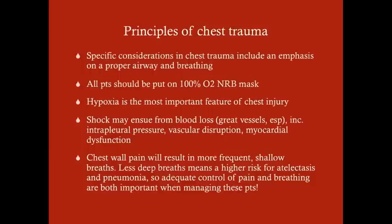We give specific consideration to the airway and breathing, and you may be thinking, well, aren't we focusing on airway and breathing all the time? And the answer is yes. However, when you have chest trauma, or even neck trauma for that matter, or head trauma, what we're really concerned about is an injury to the airway structure itself. And so we really have to consider proper airway and breathing even more so in chest trauma.